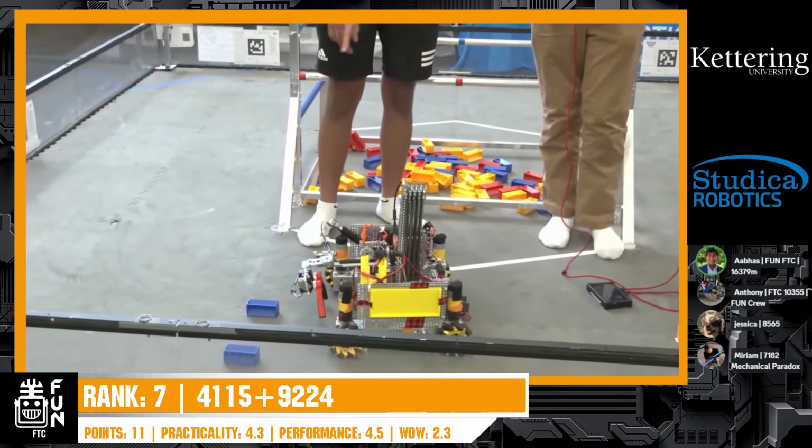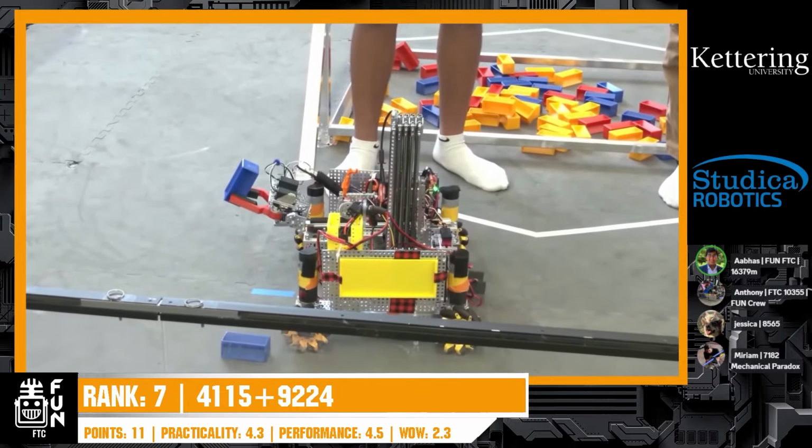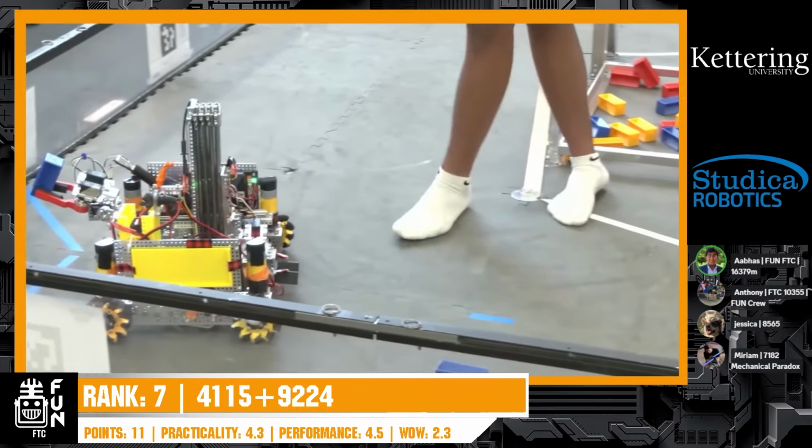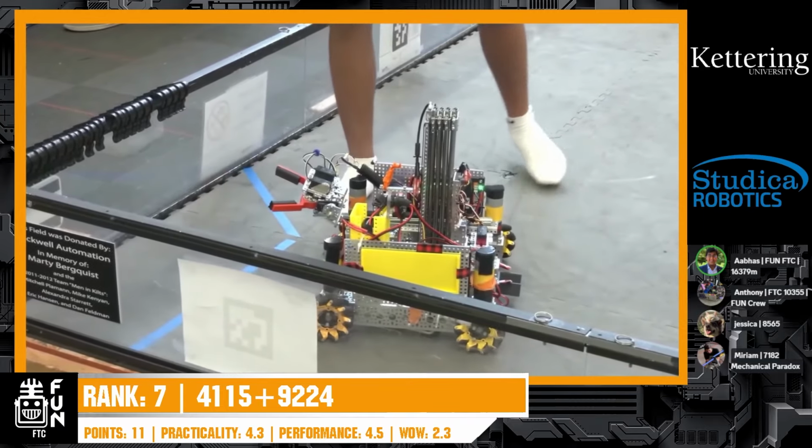All right, in seventh place, we have a joint robot in 30 hours with team 4115 and 9224. This scored 11 points overall in our ranking with 4.3 for practicality, 4.5 for performance, and 2.3 for that wow factor.